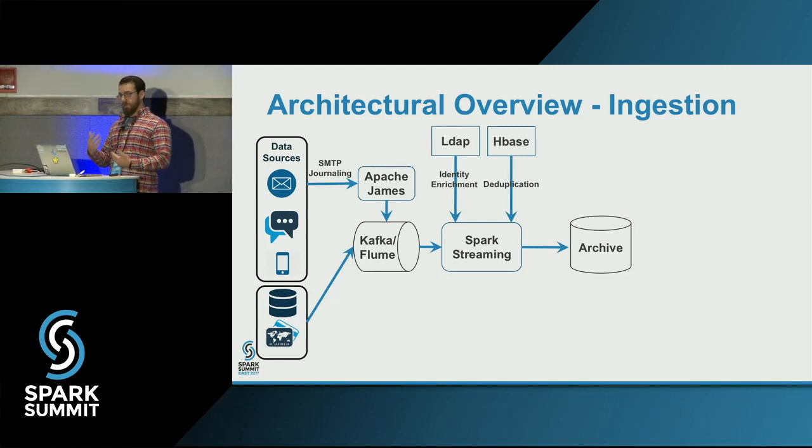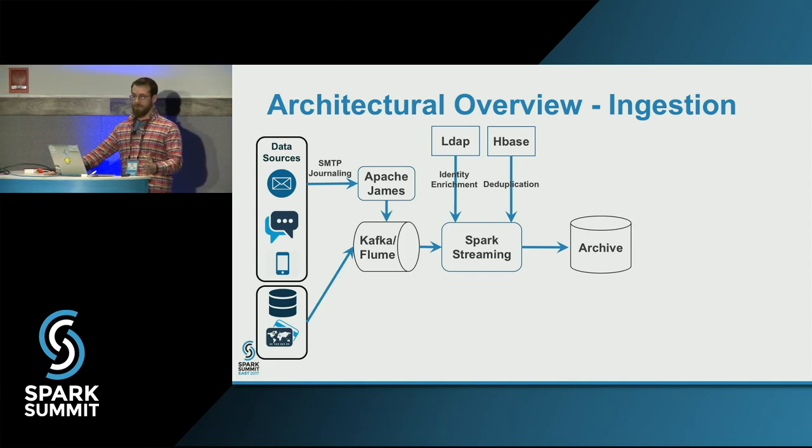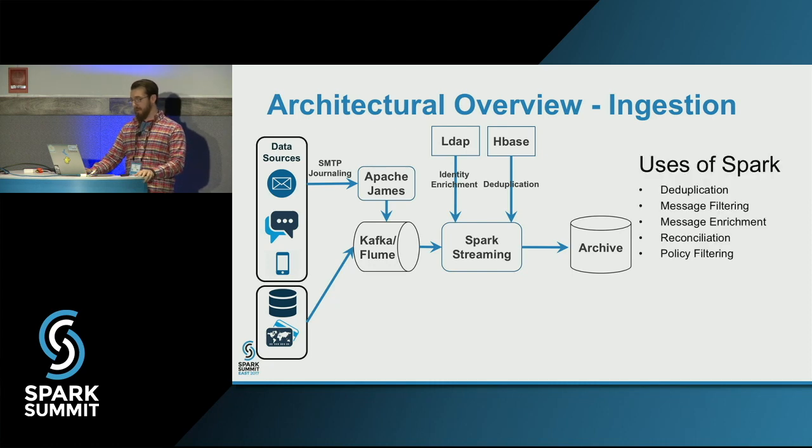On the top, we're dealing with more or less electronic communications, email, text messages, chats, stuff like that. All of those in one form or another can be journaled into your Hadoop cluster. So Apache James is an open source SMTP server. It's a great place to accept all your messages, pipe it into something like Flume or Kafka, at which point Spark Streaming will pick it up, and then Spark does all of its stuff.